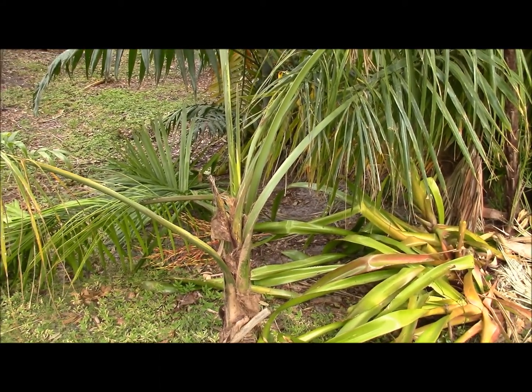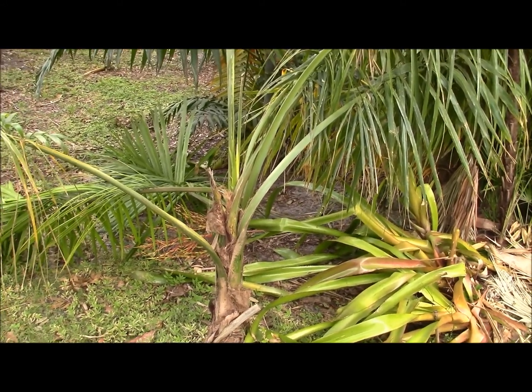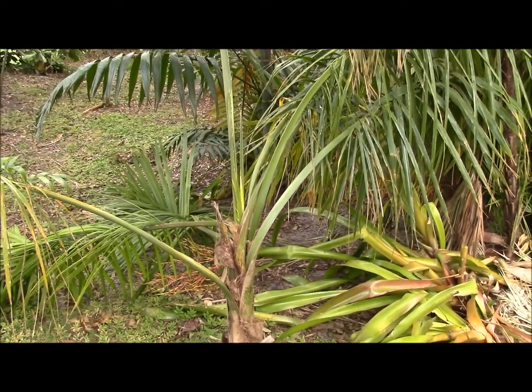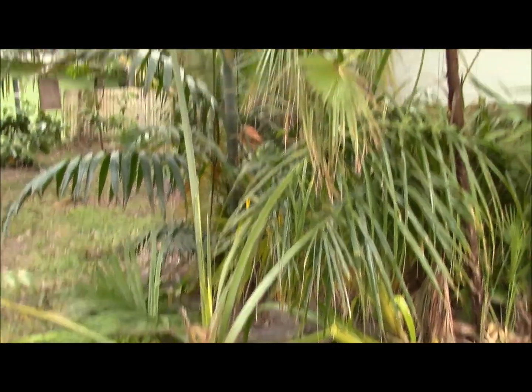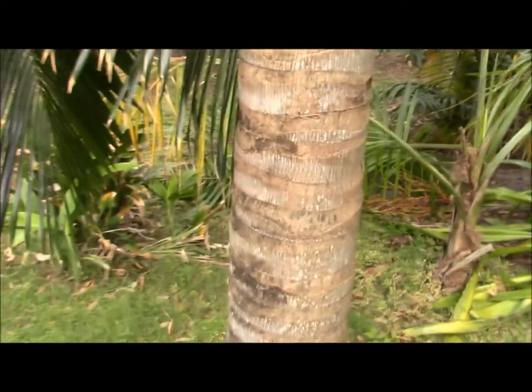About less than a week ago, Hurricane Irma came through the area, and I have yet to find out what the wind speeds were when it hit this area. I've heard anything from 85 miles an hour down to a paltry 60 miles an hour, which I refuse to accept as a sane, reasonable number.